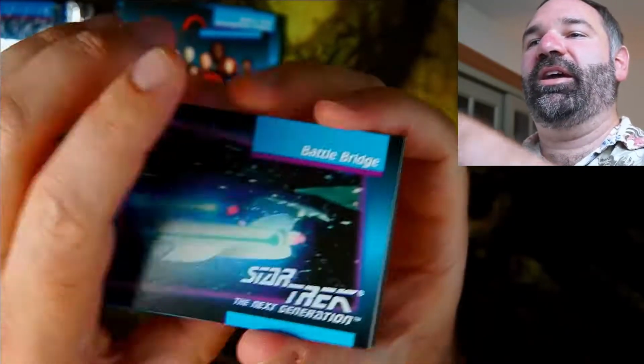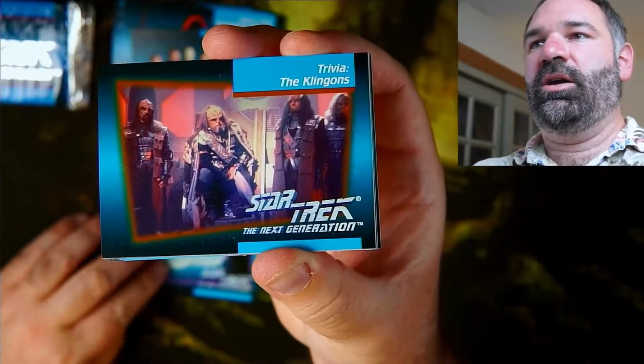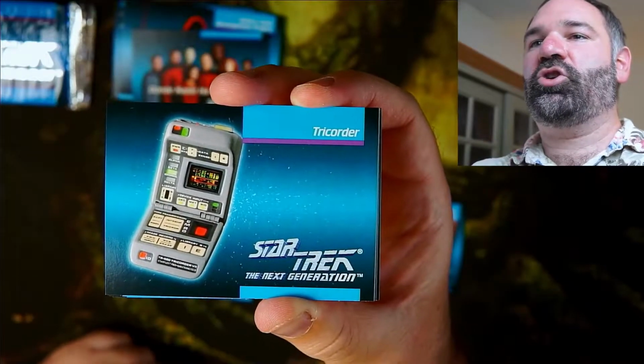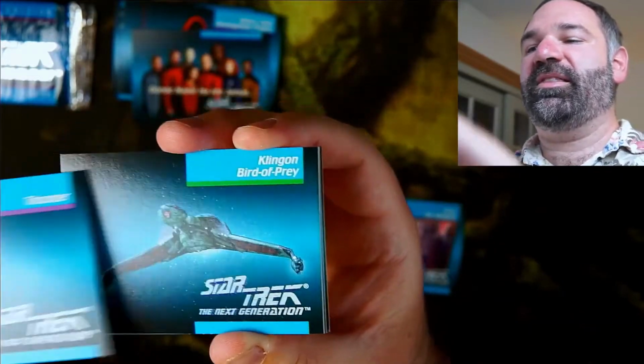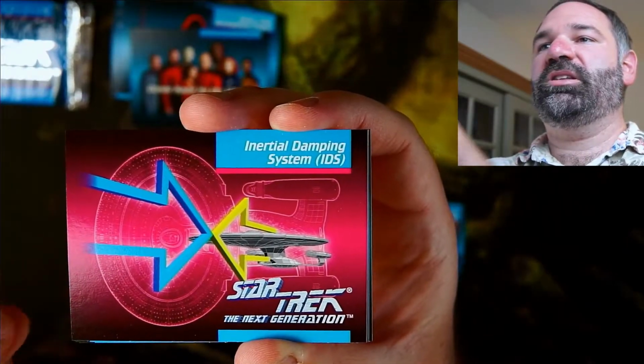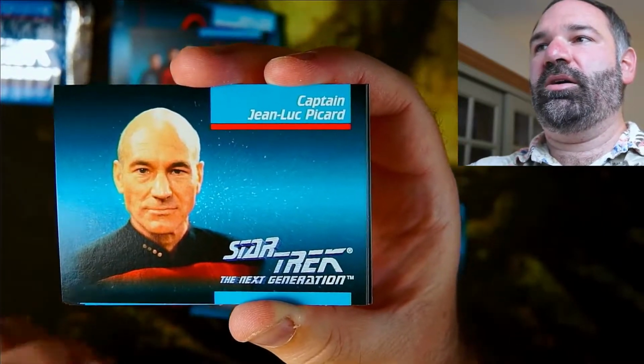The Battle Bridge. The Battle Bridge. Trivia. The Klingons. We'll take a look at that one. The Tricorder. Maybe we'll take a look at that too. A Klingon bird of prey. Inertial damping system. Captain Jean-Luc Picard.